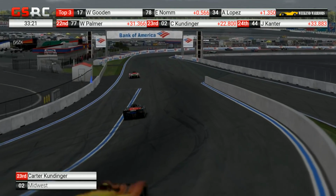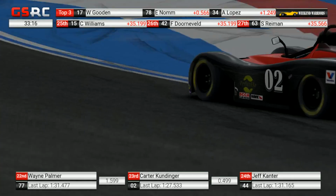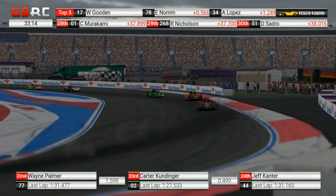Things are a-hopping here at the vRunoffs, at the Roval at Charlotte Motor Speedway. So trying to get it all, may not be able to get back to that, and that's okay.